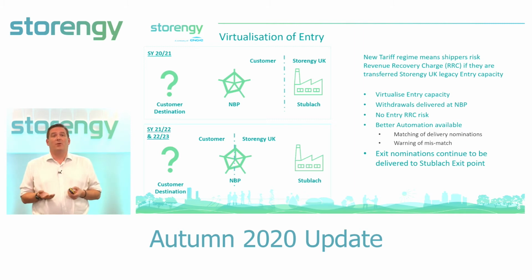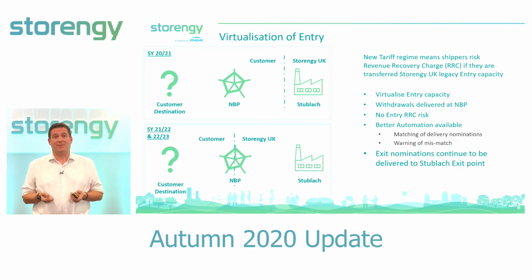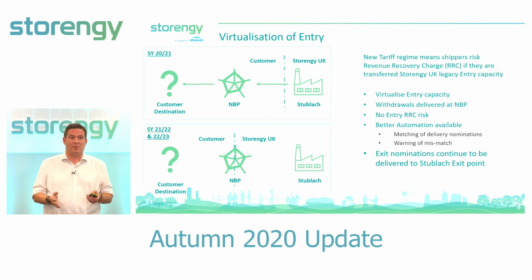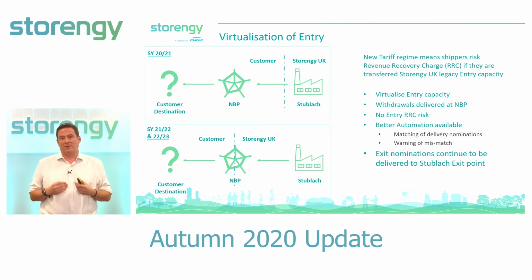So what we propose to do this year is to implement virtualization of our entry capacity. So what we've done in the past is, when you've asked to withdraw gas, we would withdraw gas to our connection point, at which point it's transferred to yourselves and you would move it onto the NBP and then move it onto whatever destination you have in mind. What we propose to do now is Storengy UK will move your gas to the NBP and transfer it there. At that point, you can then move it where you like, but this will remove that risk of the revenue recovery charge.